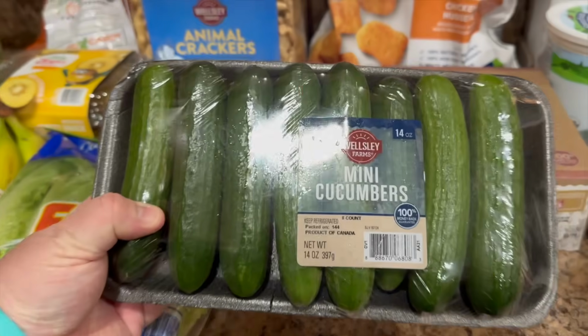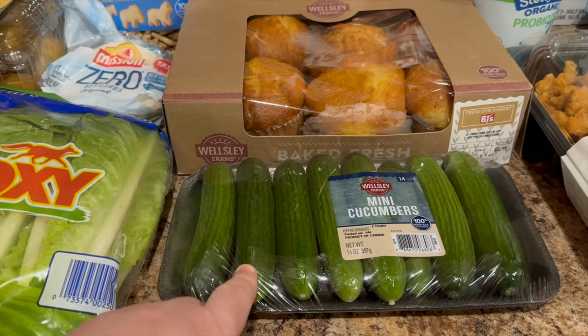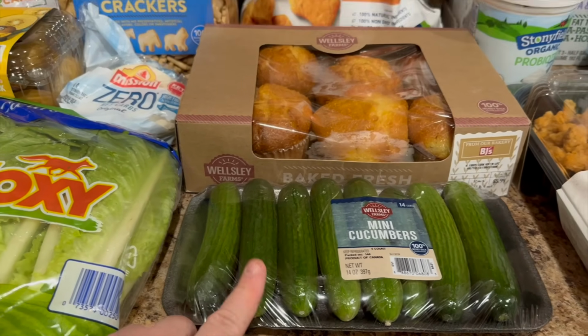We also grabbed some mini cucumbers. These were on sale. I love when produce is on sale. So I got that. That'll be great for snacking, but I also use these when I'm juicing.